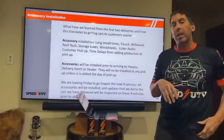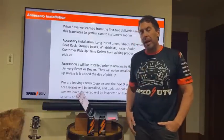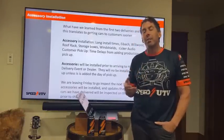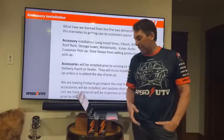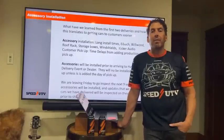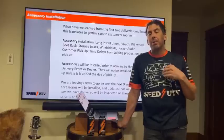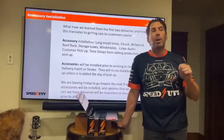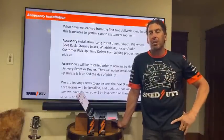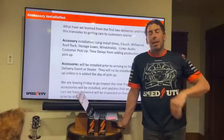Things that we did learn that I want to make people aware of. Luckily people had come and they had extra time. And I value people's time. I think it's an important thing to make sure when we set a delivery time that we meet it. But what we ran into is that when people got there, they saw all these other cars. They said, oh wow, I really want the kicker sound system, or wow, I'm going to go take my 35-inch tires and I'm going to bring them back.